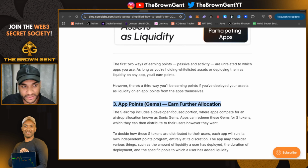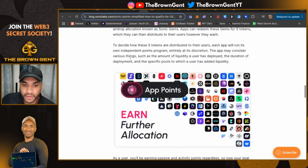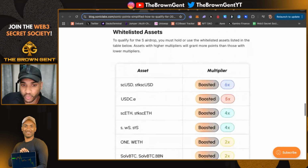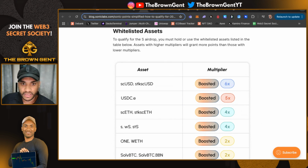You have to be a lot more attentive to the space to see what's going on. So for that reason, today we're going to focus on activity points. Now, when you take a look at the whitelisted assets, you have this bunch. One thing you should know is that this can change at any time, so please be aware of this.